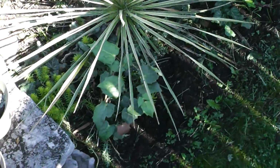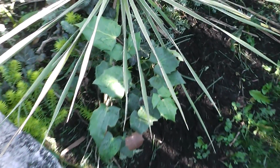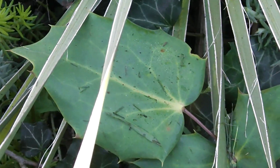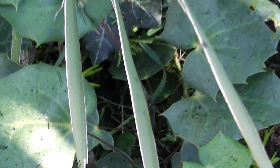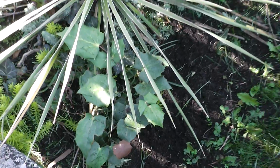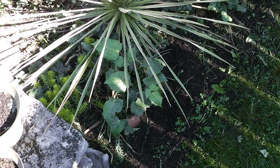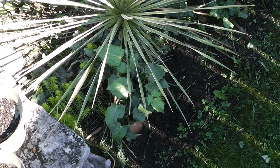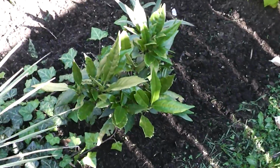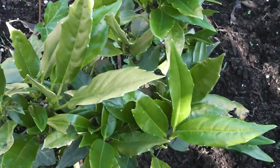Haven't shown off this before. This is some leatherleaf here, given to me as a seedling this year, and it's grown like mad. It's gotten pretty big. It's supposed to be fairly hardy here. It's in complete shade in the winter time, so that's supposed to help. And these green Cuba japonicas are looking a lot better now that the hot summer sun is off them.